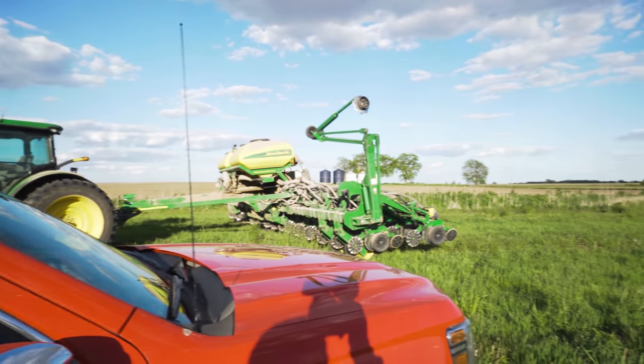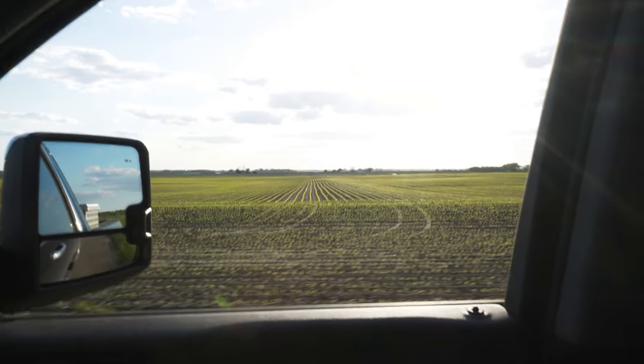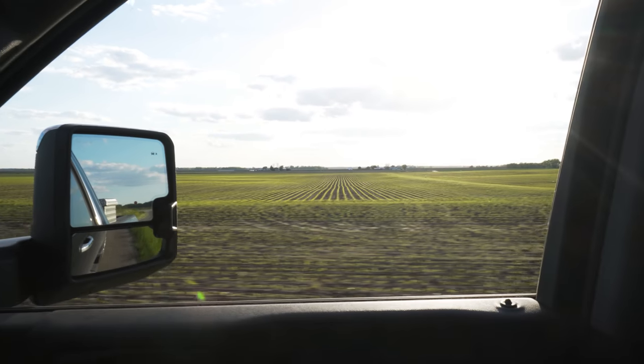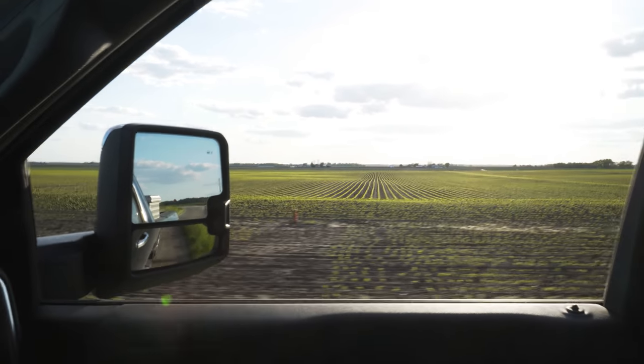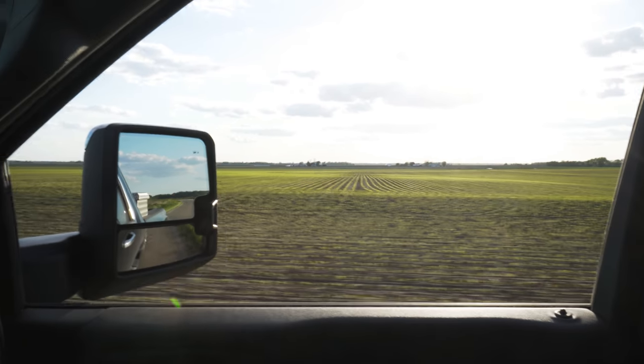Hopefully the planter's here tomorrow, untouched. Unless someone wants to show up in the middle of the night, hop in the planter, bring your own beans, and plant this farm for me, I wouldn't complain. Other than those corn rows being crooked and zigzagged and snaked throughout the field from that high-speed planter not being able to stay straight, corn crop looks beautiful this evening.